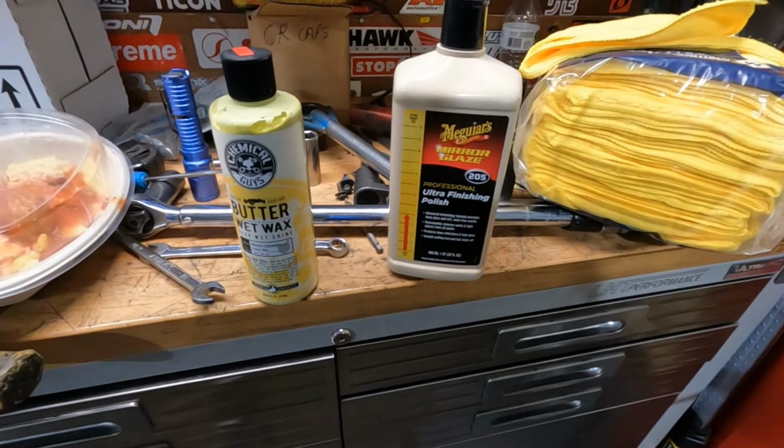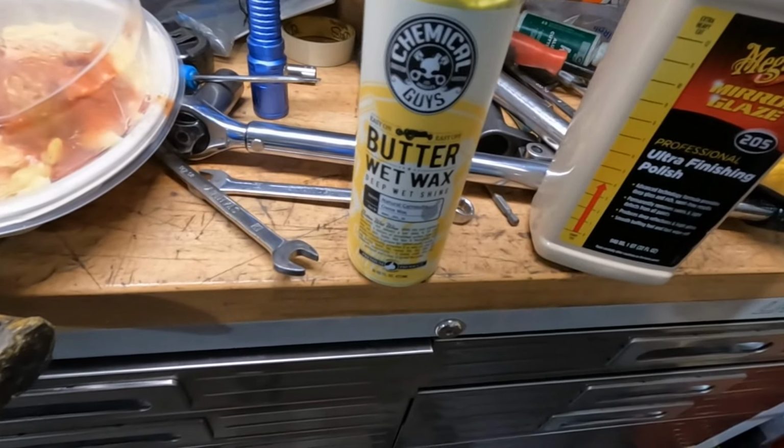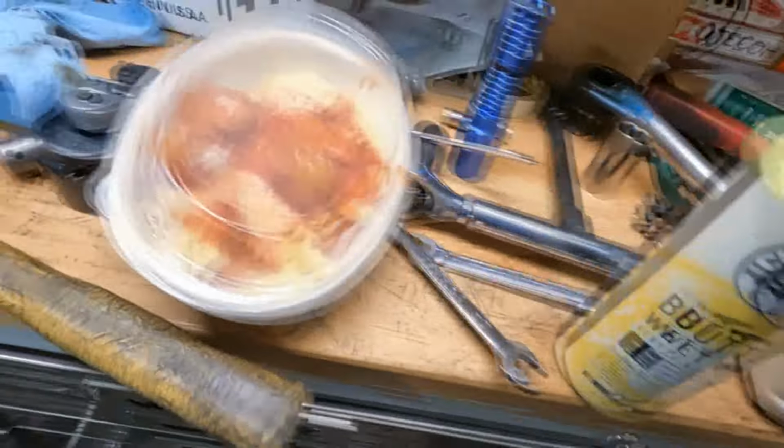So Advanced Auto Parts is open till 9 o'clock. So I got some more 205, and I got some Butter Wet Wax too, and went to Wawa and got dinner. Hey, Honda just called, that valve cover's in. Can you grab it while you're out?